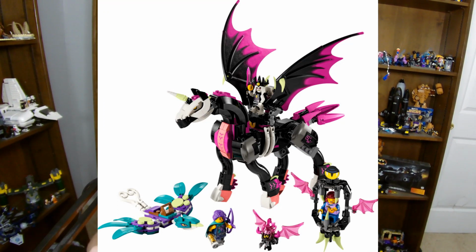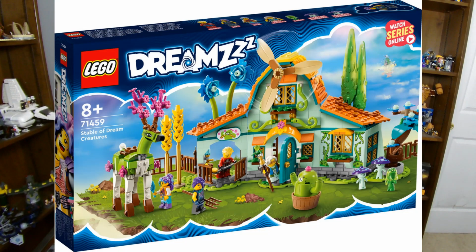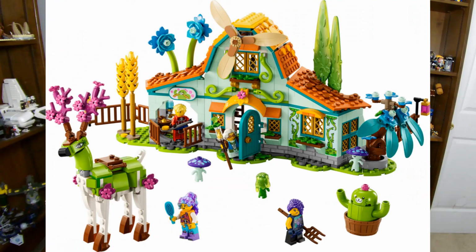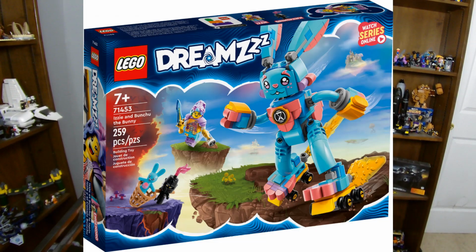The Stable of Dream Creatures. This is the Friends Barn. Look at it. It looks like the Friends Barn. Except I don't know what kind of creature that is, but you can change that creature. He can have different builds for that creature. All right, now we're talking about Izzy and the Bunchu of the Bunny.